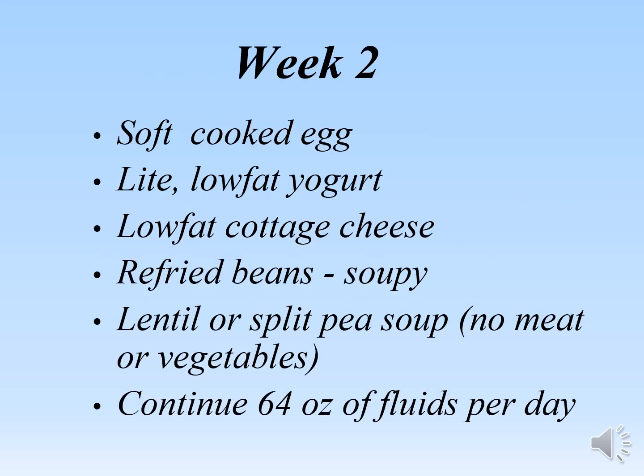So let's jump ahead to week 2, which is the second week. Week number 2 is days 7 through 14 after the surgery. What's listed here are the types of foods that you can eat during that week, but remember, only eat a medicine cup size amount and make sure that they're nice and soft and soupy, and be sure that you do chew them up. Even though they're very mushy, you have to chew them up in order to get them to slide through your little outlet at the bottom of your stomach.